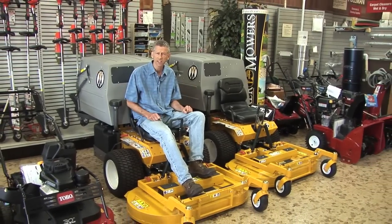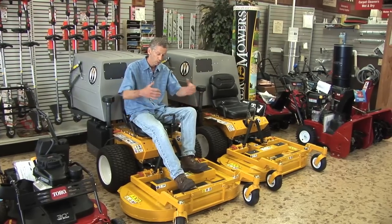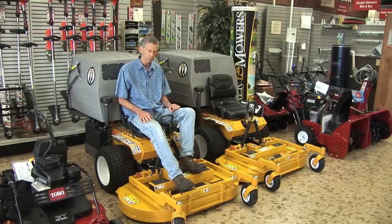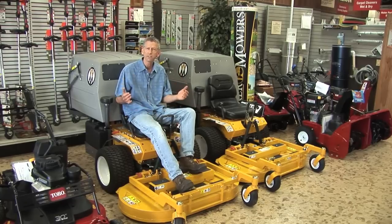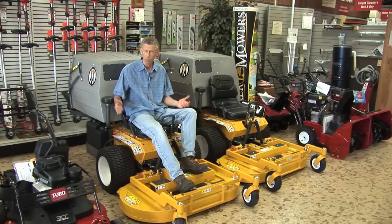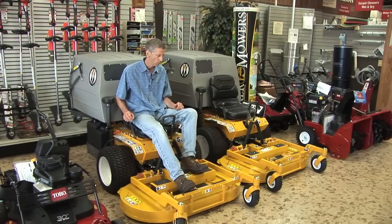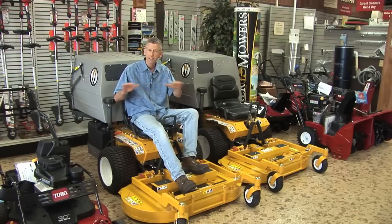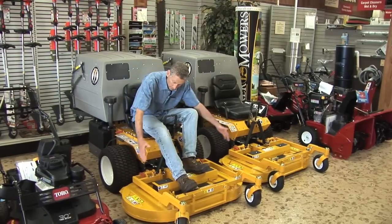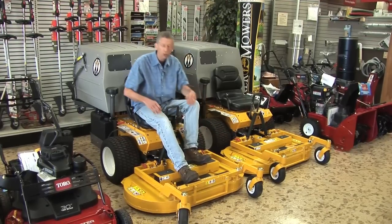Any other product in the industry is limited because the deck is either under you or the engine is up front. It can't penetrate into those closed trimming areas to do what it needs to do. So it does the basic mowing. They outline with a smaller piece of equipment, and then in many cases there's substantial trimming required to finish the property properly.